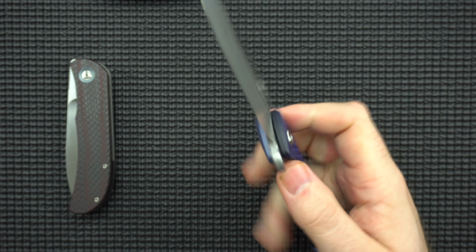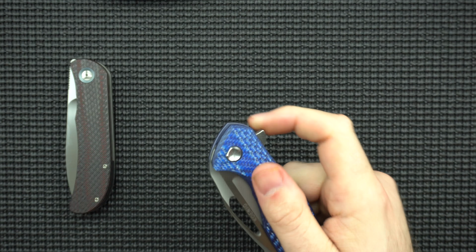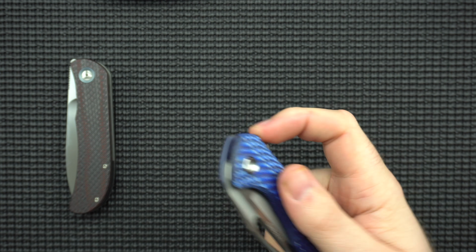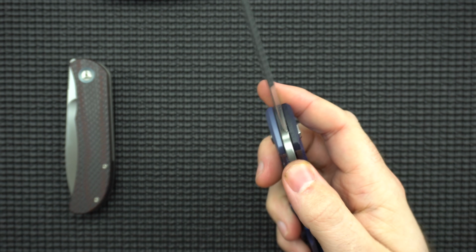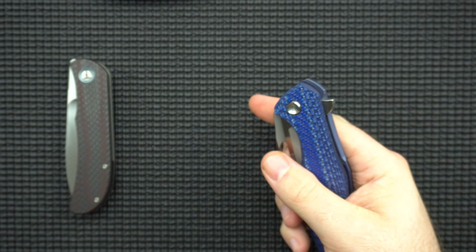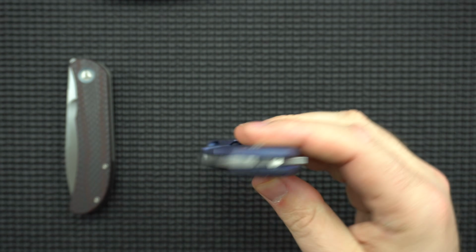The action itself is still amazing. It's not like you have to get your finger on the flipper tab in the right way. It's definitely not push button. It's got to be pulled, and it's great. 100% deployment every single time. It's fantastic.